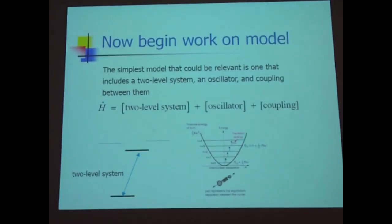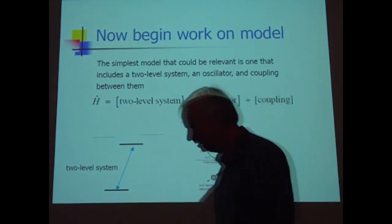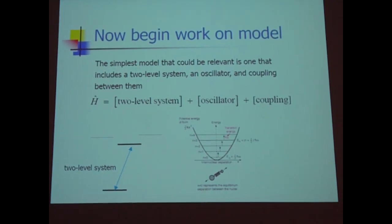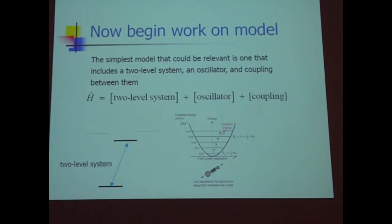Okay, so I want to talk briefly about the spin boson model. To preface the discussion, there's no reason that any of you have ever heard of the spin boson model. And the reason that I'm interested in it has actually to do with a lot of history.